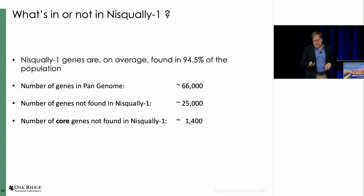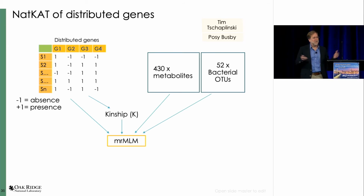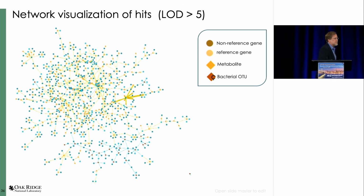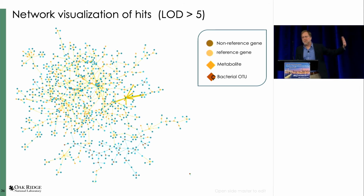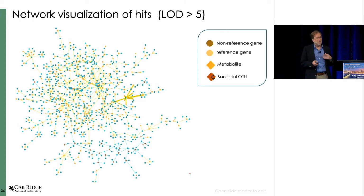Of course, we can do association testing based on this. From that presence-absence matrix, we're calling this NATCAT, for Nature's Collection of Knockouts Association Tests. The first two types of data we've done NATCAT on are the metabolomics data that Tim Chaplinsky generated and some microbiome data that we've generated with Posey Busby.